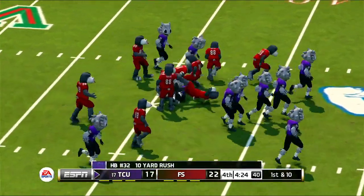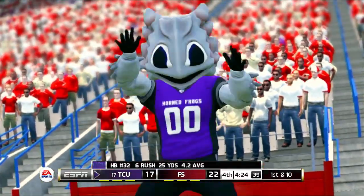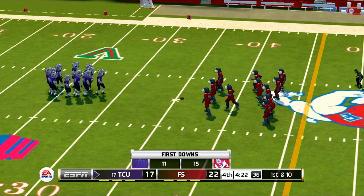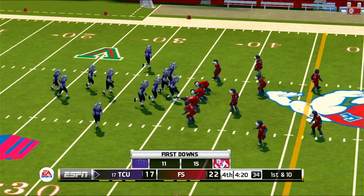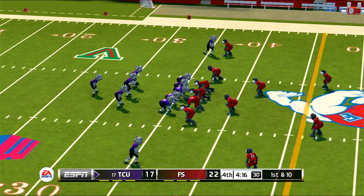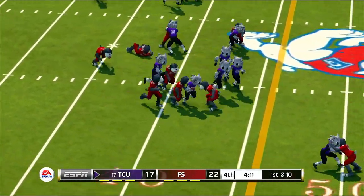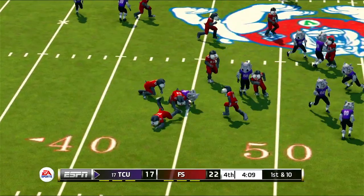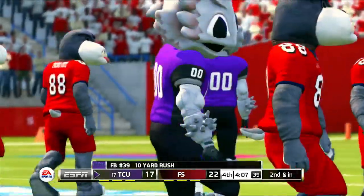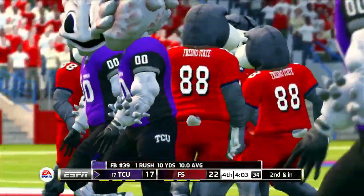Gets out to around the 35. First and 10. Ball on the 35. Let's go! Red 18! Gets out to around the 45. Call it a gain of 10 yards. That'll make it second and inches.